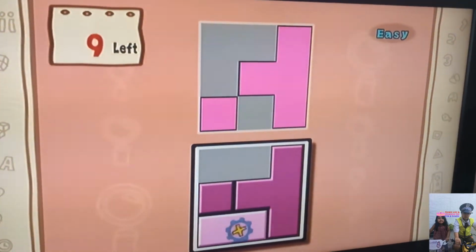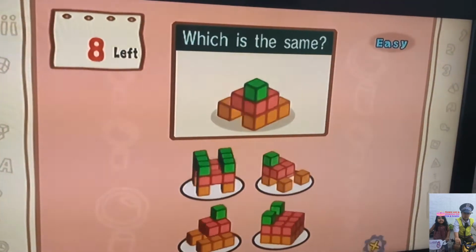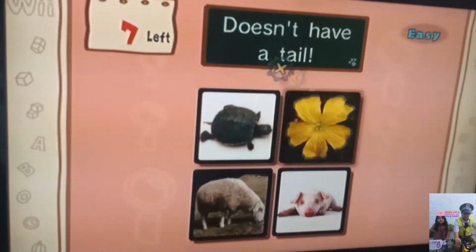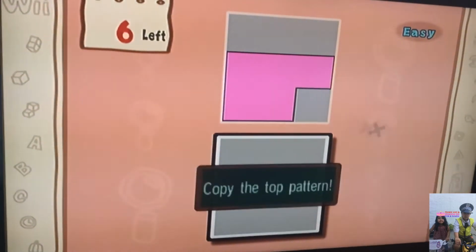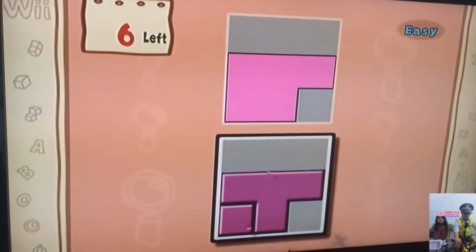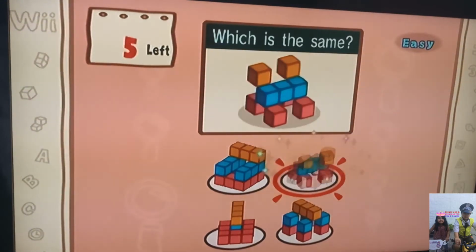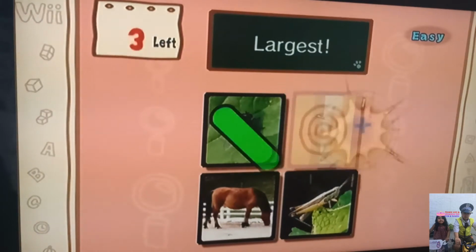Okay, so you have to take this one away. Okay, that's the one. So now this one is there. Doesn't have a tail. Flowers don't have tails. It's the big one there. The same one. It's that one. The largest. It's the whale.